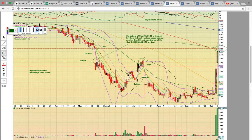So it needs to go above 80 and turn 80 into support to head higher. If 80 tops out and you don't see it break above the 80 level, then it could consolidate. If it does, then you have the bottom of the gap down here in the mid 60s, and then EMA 4 is way down at 54.